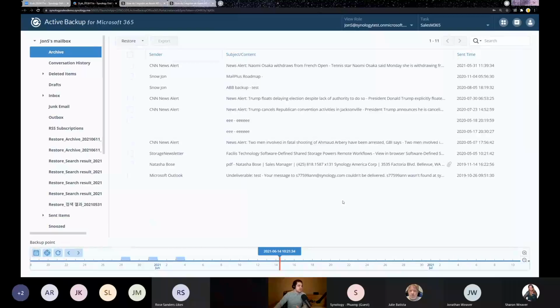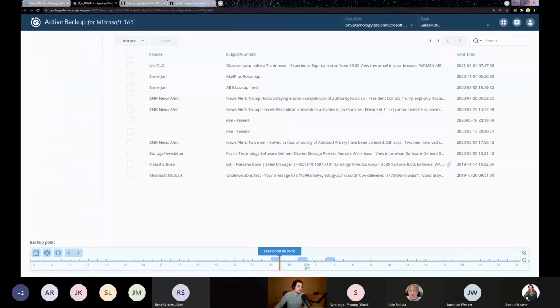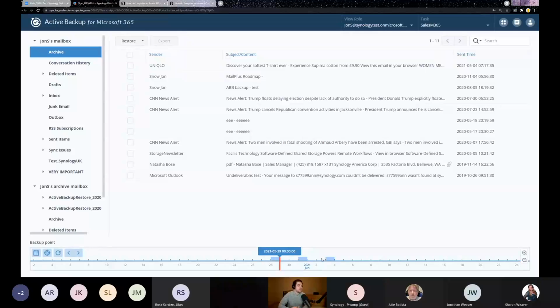And I want to point out down at the bottom here, we've got our different backups. This is our timeline. For instance, we had a backup all the way back here on the 3rd, and on the 2nd, it looks like. This is how we go back in time. Once again, imagine that a user deletes an email, and they need to grab that email from some point in the past. That's how you do this. You go back to that previous time, find the email, make sure it's what you need, and then you can restore that.